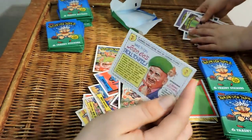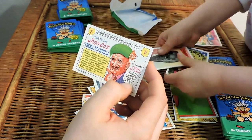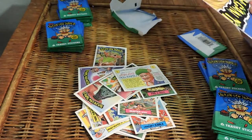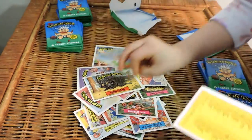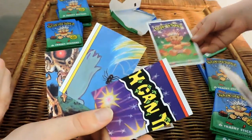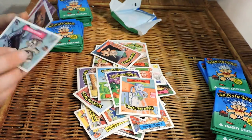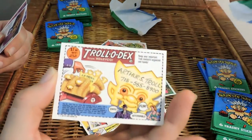On the backs, there's a lot of funny old troll advertising. Little parody advertisements. Joe Boko's troll toupees. Would you like a troll toupee? A porcupine? That's Prickly Pete. A lot of the backs too will make one large picture if you put them all together. A lot of repeats, it seems. But the Trolodex, so you can contact all your troll buddies.